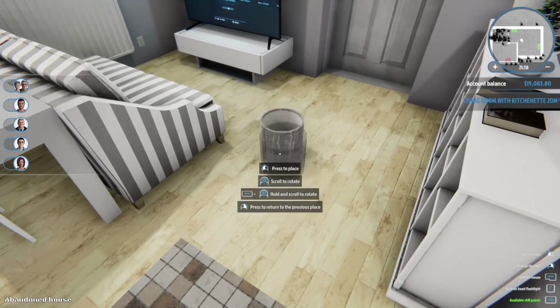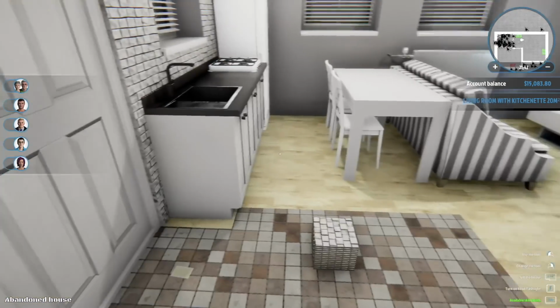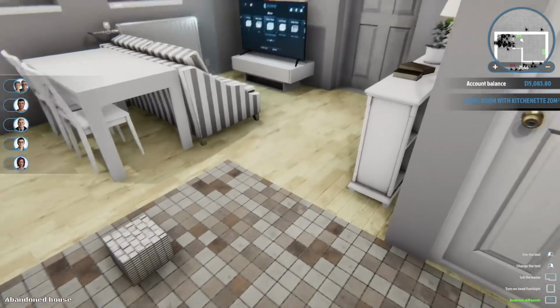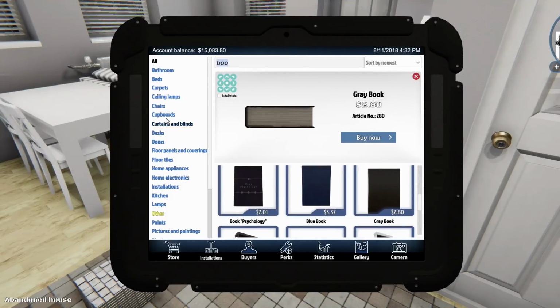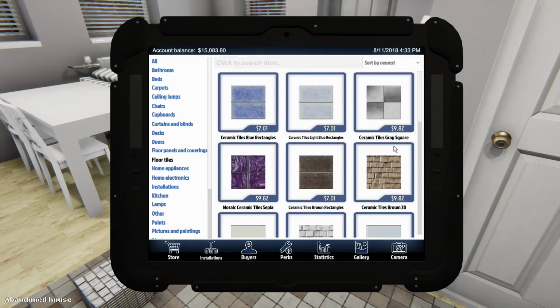So I don't want to get rid of it just in case, but we do need to eyeball what we want the flooring to look like. I could put a little tile right here and then put everything else like another. So let me see what kind of flooring we want. Wall panels, tiles, floor tiles. Here we go. Floor tiles.